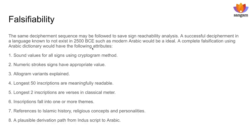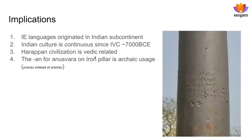Then you can say it's falsified. And people have tried it. They could not move beyond 2 or 3 signs in any other language. So I just like to discuss the implications of this decipherment.